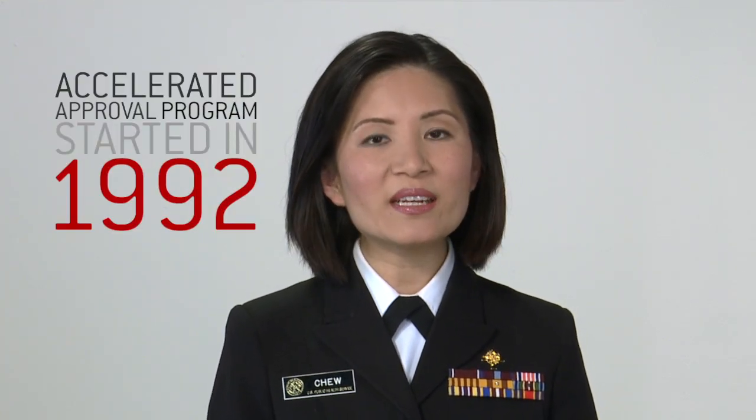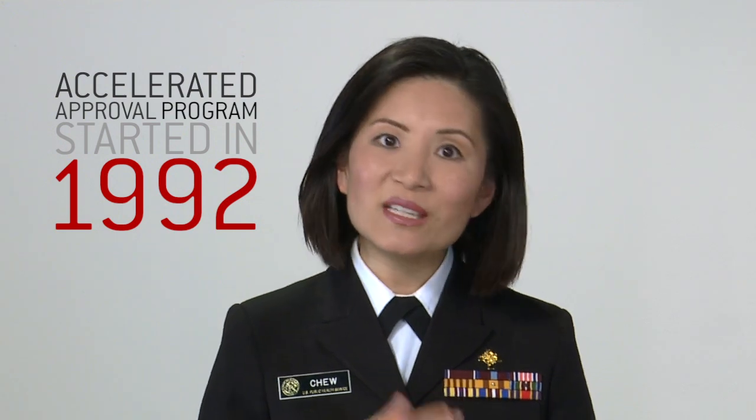Absolutely. When starting a new drug, Mary, as you know, it can take a very long time, oftentimes several years, to definitively demonstrate a clinical benefit and then go through the process of securing FDA approval. In 1992, the FDA instituted its Accelerated Approval Program as a way to speed new drugs to market that treat serious diseases and fill an unmet medical need.